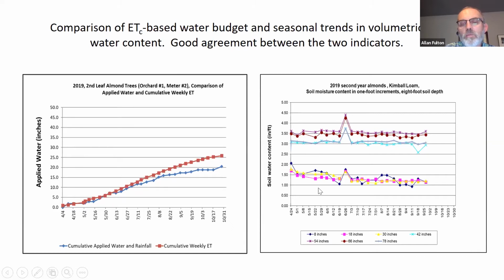So right off the bat, we notice a separation in water holding capacity in the top 3 feet of soil versus the subsoil. It appears in this particular instance, the surface soils are lighter textured and hold less water than the deeper soils. The other thing we'll see here is that in general, in the top 3 feet, the volumetric water content was on the order of 1.7 to 2 inches in the spring, and it dropped to near 1 inch by fall, indicating somewhere on the order of 0.7 to 1 inch of soil moisture depletion in those 3 feet of soil. That 3 inch of depletion of soil storage contributed towards covering the gap between the applied water, rainfall, and the estimated ET.